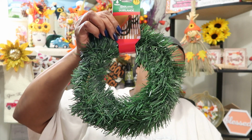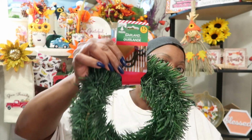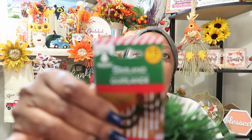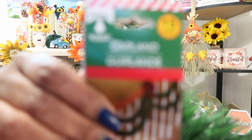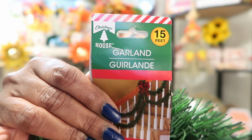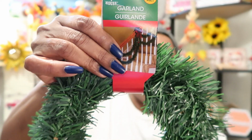So she was showing how she bought the garland, the 15-foot garland, and I probably have some of this garland over there in my Christmas corner, but I don't know if I had the 15-foot. I think I might have. I can't remember. Let's see if that'll focus for me. Focus, focus, focus. Get my face out of the way. But yeah, this is a 15-foot garland, and she said she was taking these lights.